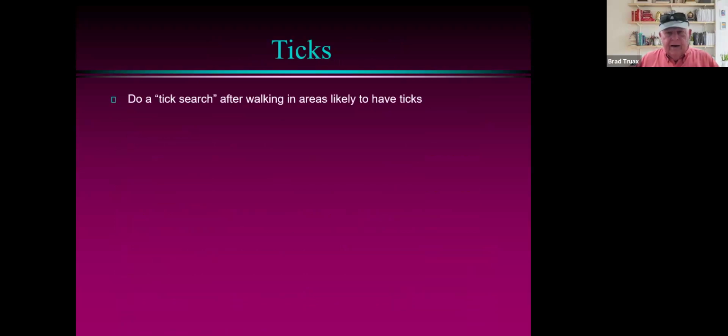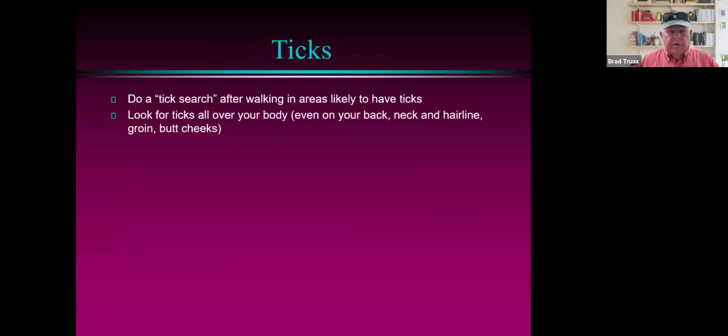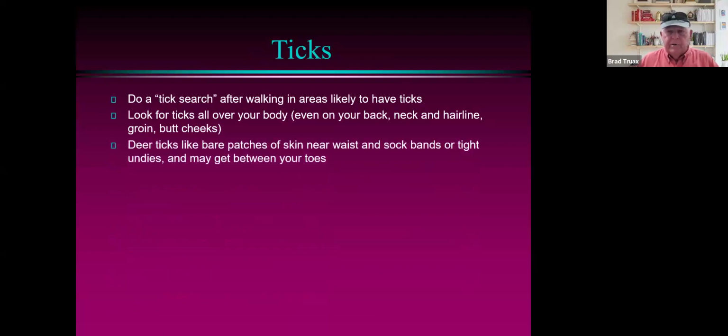Do a tick search again after walking in those areas and look for ticks all over your body, even on your back and your neck, along your hairline, your groin, even your butt cheeks. These are favorite areas for ticks to find a spot to bite you. Deer ticks especially like bare patches of skin near the waist and sock bands or tight undies, and they may even go between your toes.